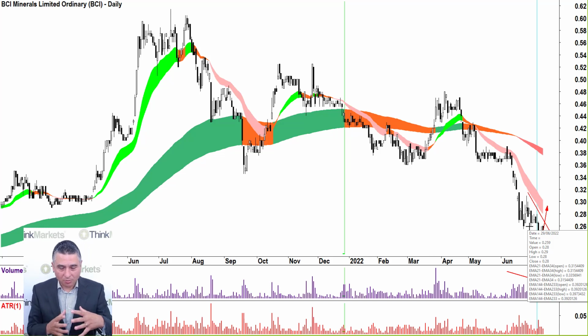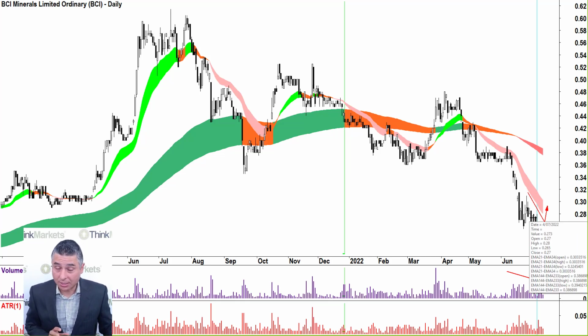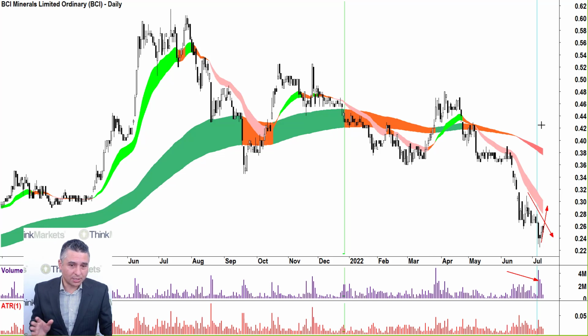Even with the best indications I can draw from the price action and candles, I can't know what's going to happen tomorrow. You could have the best indication that something is likely to happen and the opposite could occur. That is the market, okay? So when I say I think there's more in this, I hope I'm wrong, and I hope it goes straight back up to 40 cents tomorrow. It announces something wonderful, BCI Minerals.